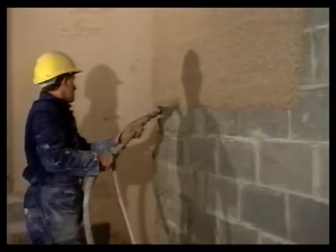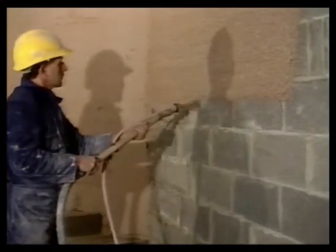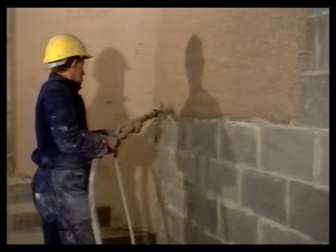This film has briefly looked at wall finishes, ceilings, and partitions. Another film in the series will consider some of the defects caused by incorrect specification and poor site practice.